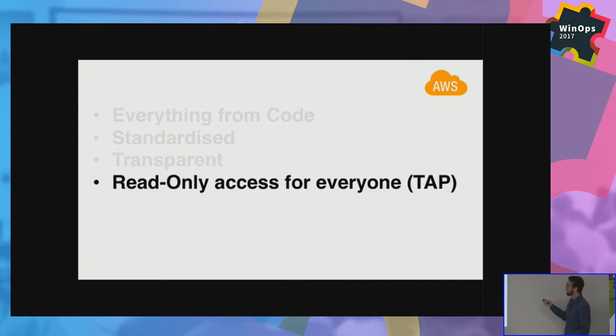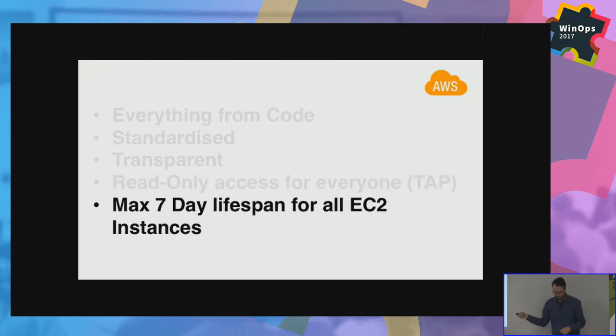So we also want read-only access for everyone, and we do have that for the testing, acceptance, and production accounts, of course. Developers have developer accounts where they can build fancy things and play around, but when it comes to testing, acceptance, and production, it was just read-only for everyone. And when I say everyone, it also included us, so we had the exact same rights as all of the developers, and that was for a reason, because we wanted to get ourselves in a position where we weren't saying, hey, we own this, we're going to tell you what to do. It's like, no, we're all equals, so we're all going to be in this together and all follow the same set of standards.